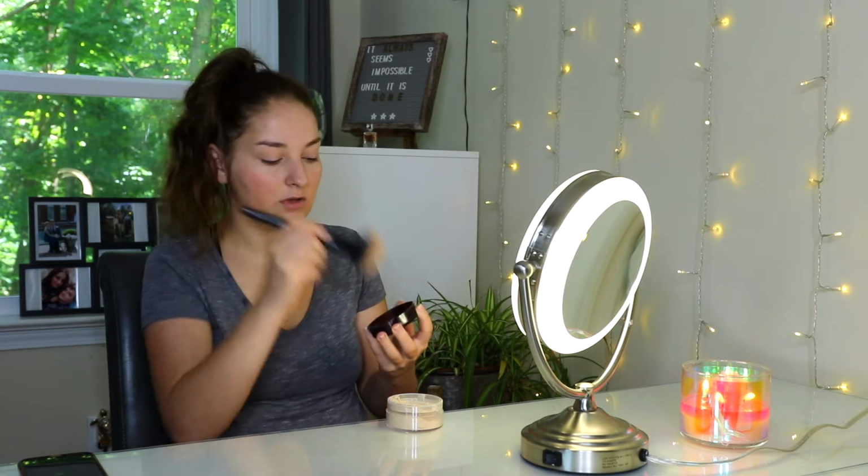And yes, I'm playing with my fingers. Sorry if that makes you uncomfortable. So now I'm just blending that in with a beauty blender. Okay, so now I'm gonna just go in with a little concealer and cover up some problem areas. So I take a little bit of this powder and I just go all over my face to kind of make me a little bit more matte.